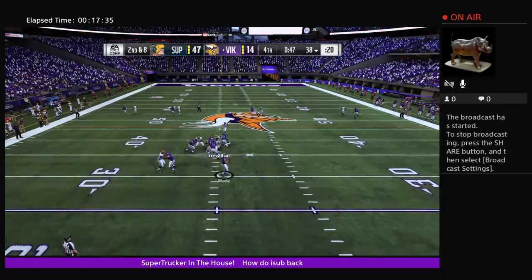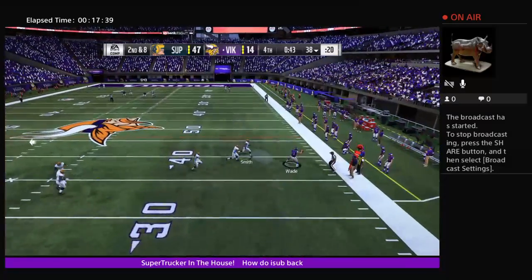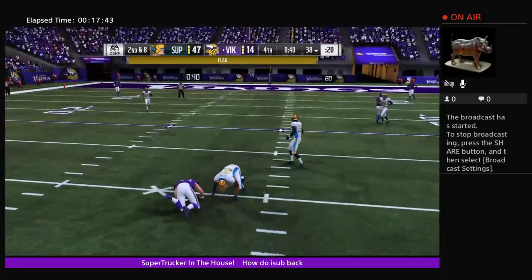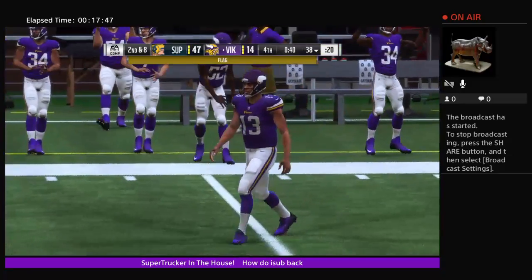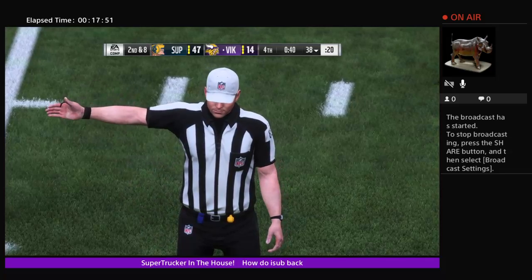Second down, Devin will throw it. Over the middle to Smith. And he's going to be taken down here with a penalty flag on the field. Illegal forward pass, offense.